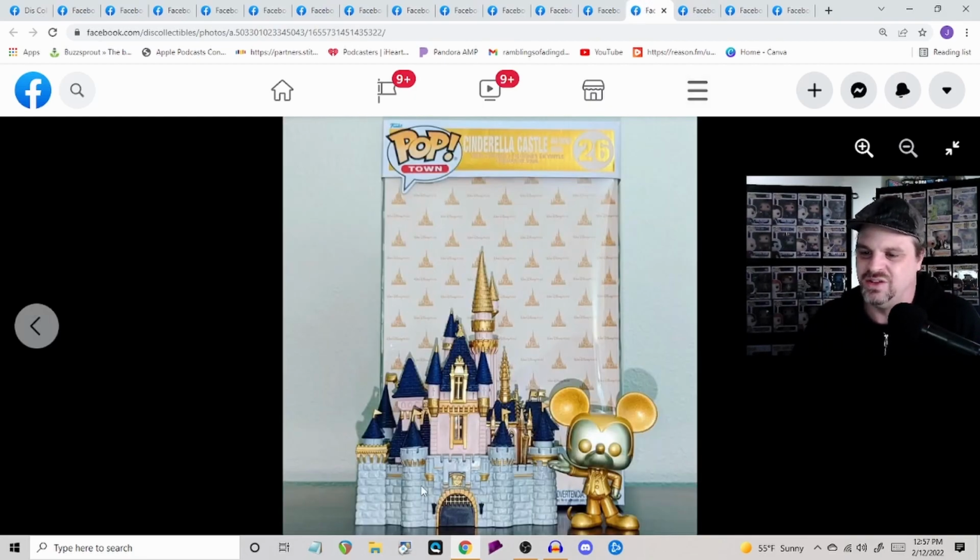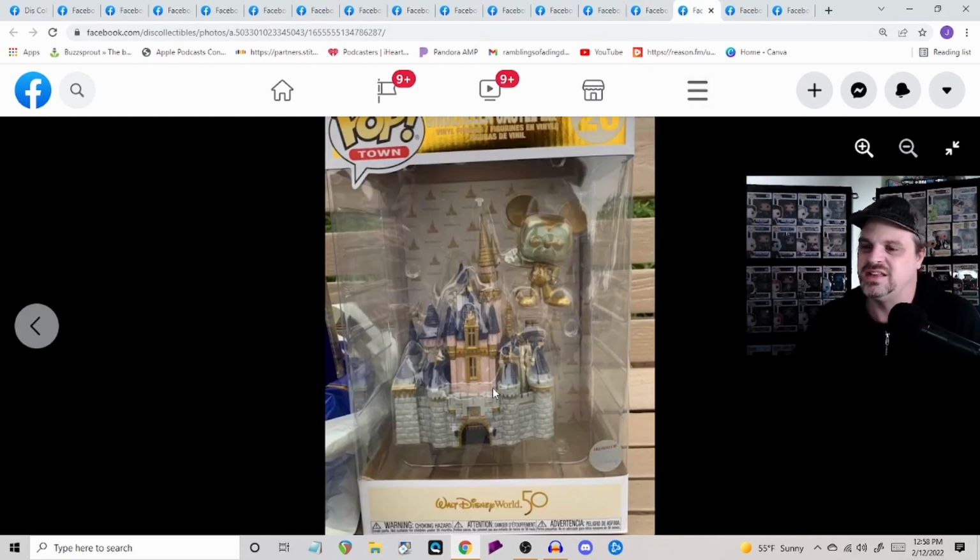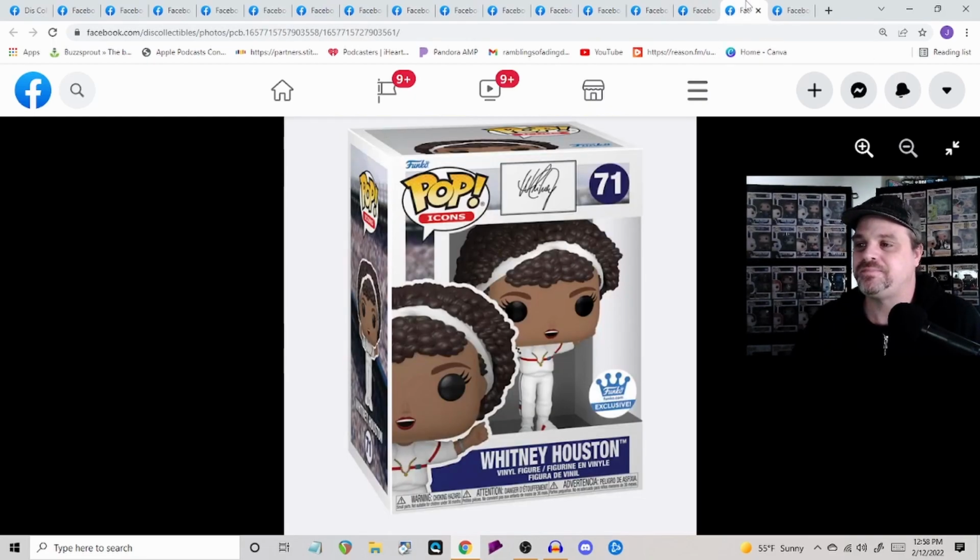Especially when you go back and you look at it out of box with some good light on it. It's like, yeah, that's an out of box pop, man. That's definitely out of box. I don't know. You gonna pick it up? How many of you diehard Disney fans out there are gonna pick that up?